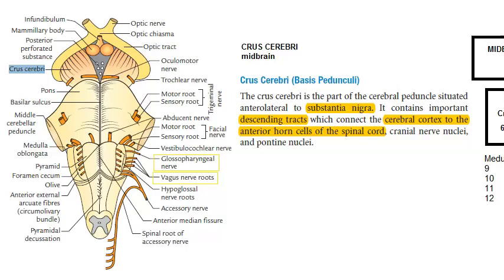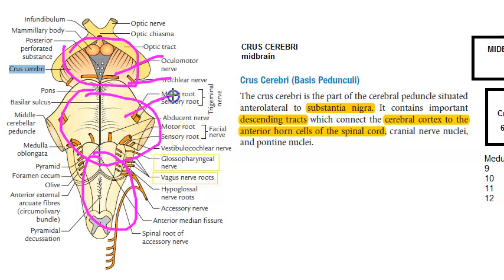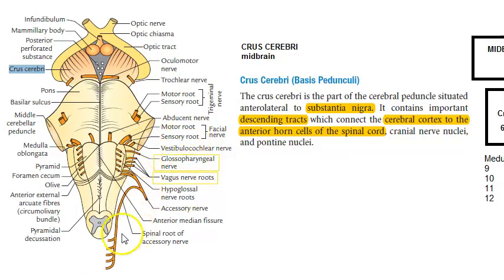So guys, as you can notice here, this is the midbrain, this is the pons, this is the medulla oblongata, right? So from the midbrain you have the 3 and 4, that is oculomotor and trochlear. Then from the pons you have the 5th nerve, that is the trigeminal nerve. 6th nerve, that is the abducens nerve. Then you have the 7th nerve, that is the facial nerve, 2 parts here, motor and sensory. Then the 8th nerve, that is the auditory nerve, vestibulocochlear nerve. Okay, are you understanding that?